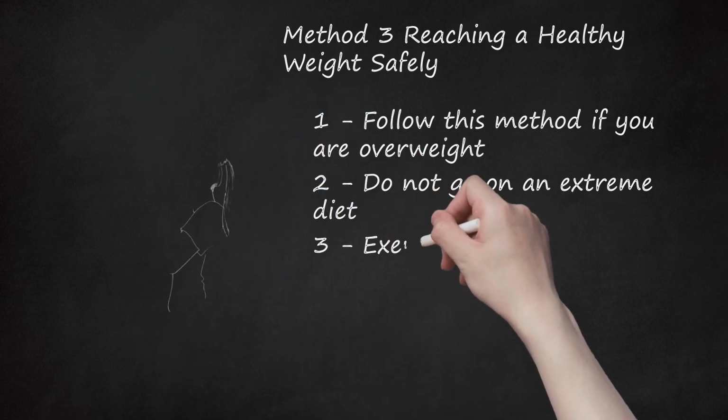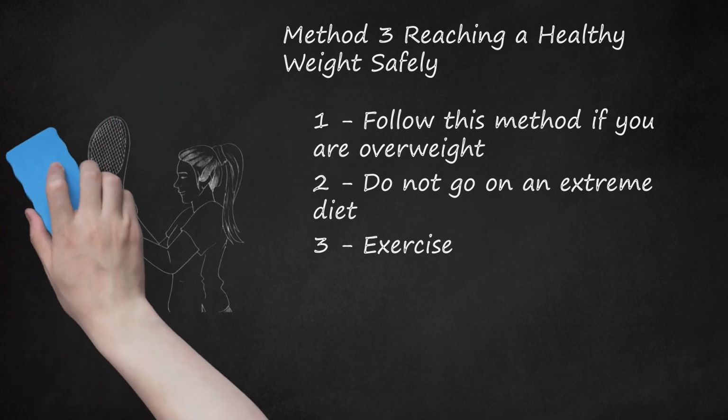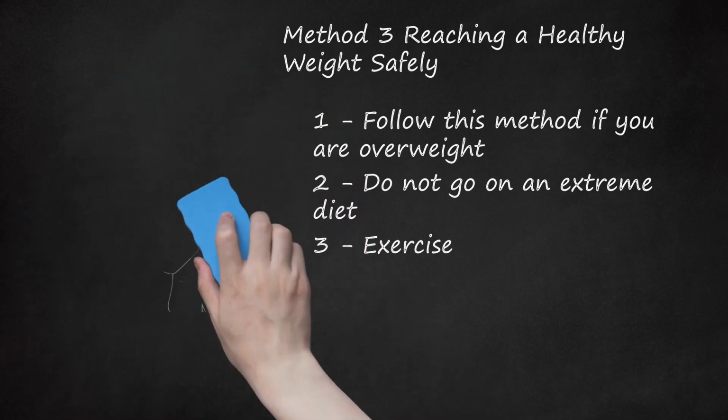3. Exercise. Any physical activity can be helpful in reducing weight and the associated risk of gout, including walking a dog or gardening. However, moderate activity such as cycling, brisk walking, tennis, or swimming for at least 2.5 hours each week is recommended for adults.